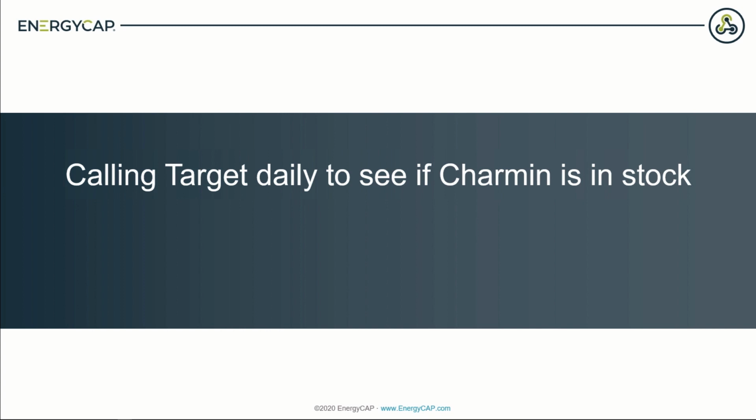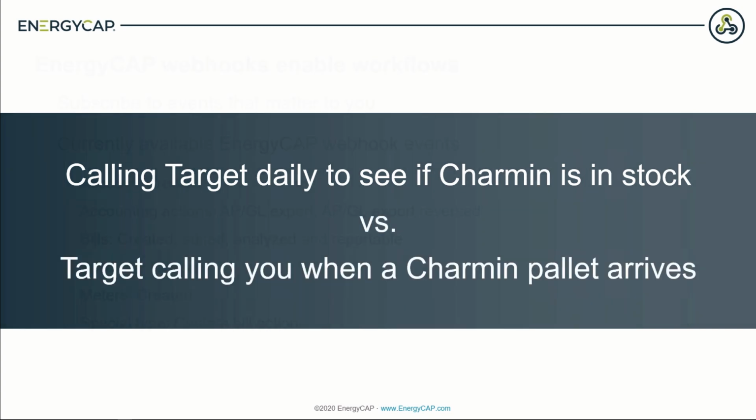That's like the system of old days where we used to just continually ask, pick up the phone and say, do you have it? Tomorrow I call, do you have it? But with webhooks, we flip that paradigm on its head. And it's like telling Target, hey, let me know when you have Charmin in stock.